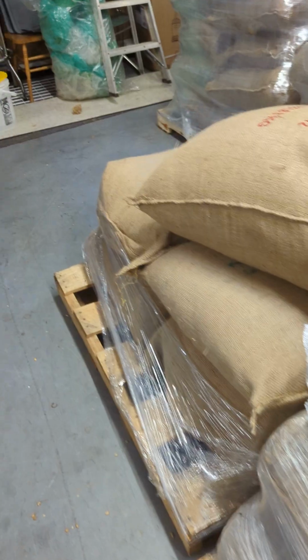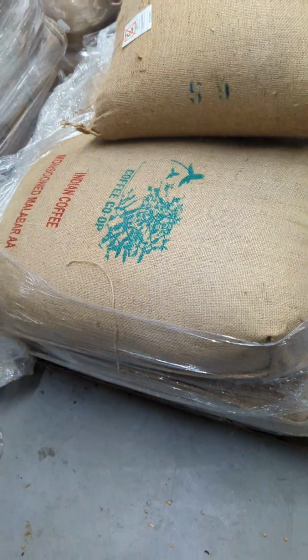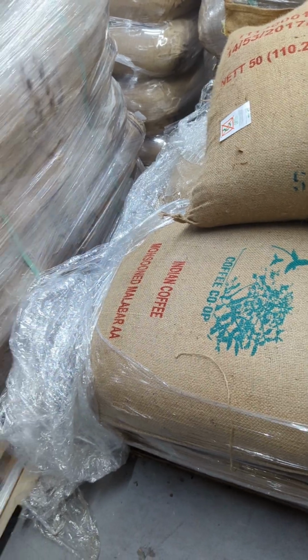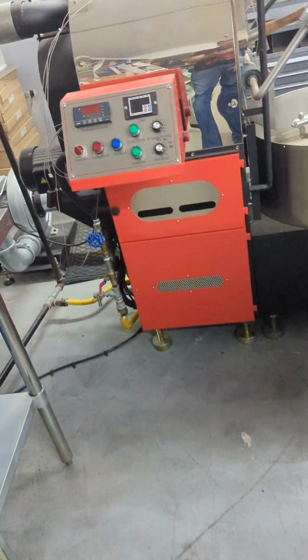And then from there, it gets shipped. And by hand, you see how big those things are? That thing gets brought down on people's backs. So don't complain about what people need to charge for the coffee. Unless you Starbucks and all them, man, you know where to go.